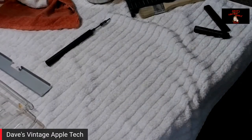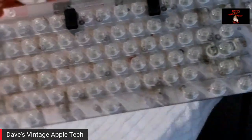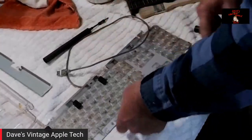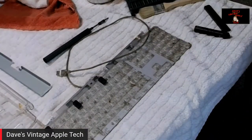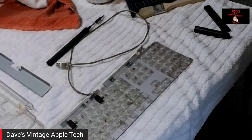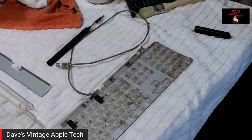Okay, I'm back now. So anyway, I blew it off with the air. Looks a whole lot better there, doesn't it? Still gotta clean it up a little bit, so that's what we're gonna do now. We're gonna go through and do a little housekeeping on it here. I'm gonna make sure all these are down in there so they can soak in that water to get all that grunge off of them. Better put the space bar in there too.